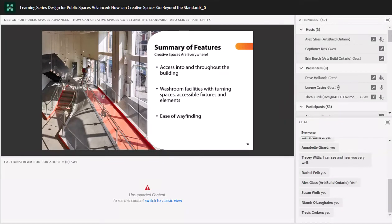The redevelopment of 100 Broadview and the integration of accessible features created a brand identity for the building, while opening up its potential to serve as a community hub and a pop-up space event. To summarize some of the key features and the idea that creative spaces can be everywhere, was the provision of access into and throughout the building, the provision of accessible washroom facilities, fixtures, and elements, and a real focus on ease of wayfinding.